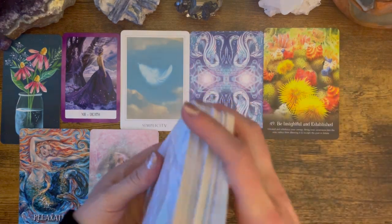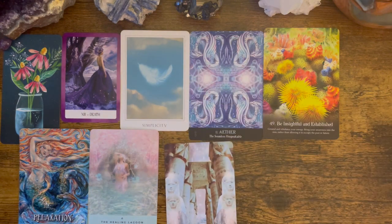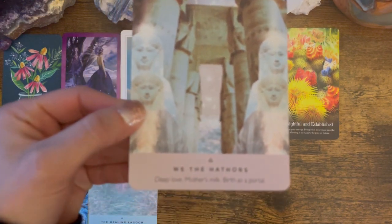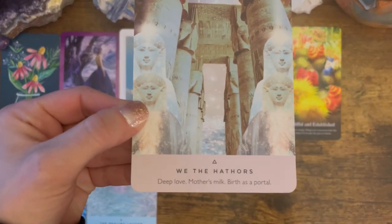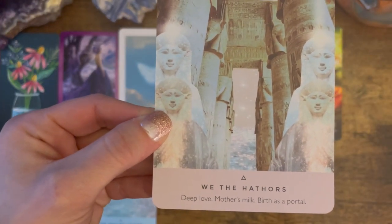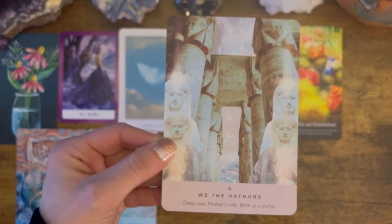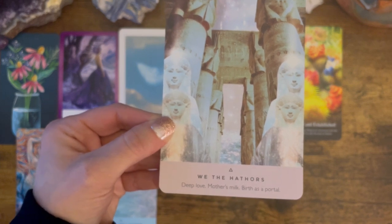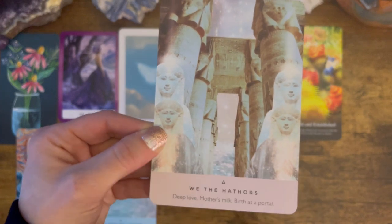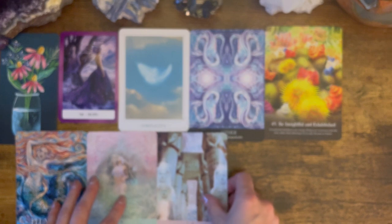Okay, let's do this deck here. Ooh, that one wanted to come through. We the Hawthors. Okay. So if you see this one here, there we go. It says we the Hawthors. It says deep love, mother's milk, and birth as a portal. So yeah, this is the portal into this new life, this new chapter.